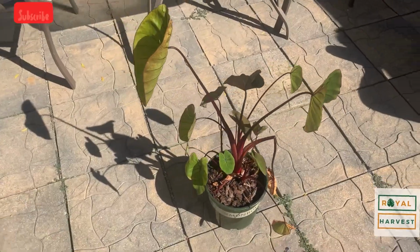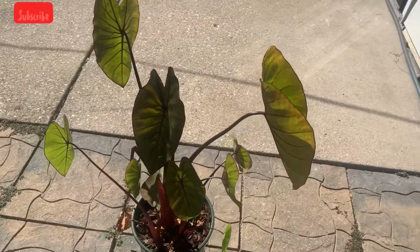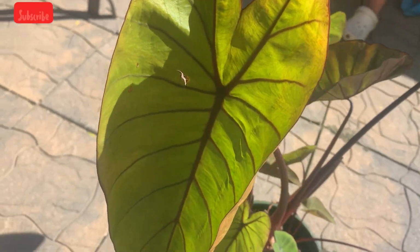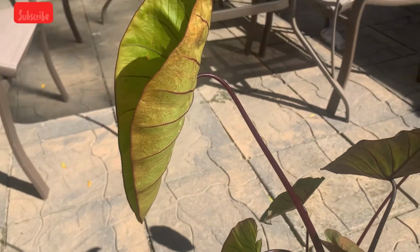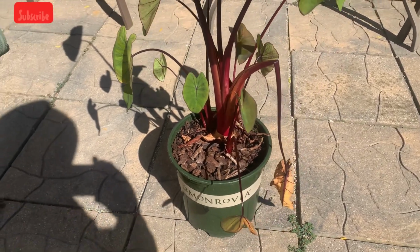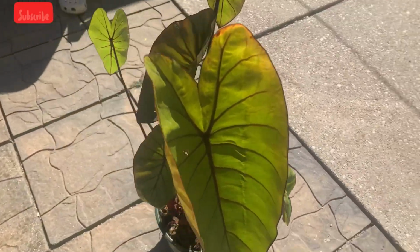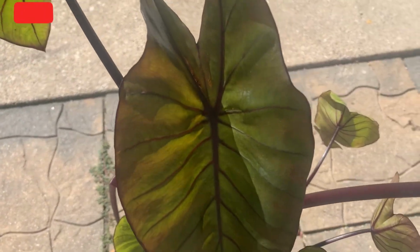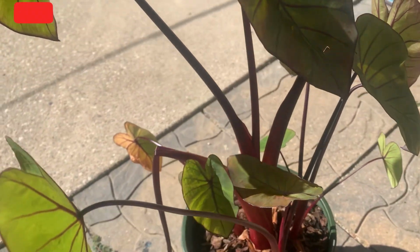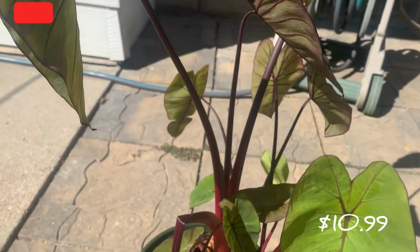All right, now this particular plant here is an elephant ear, and it is particularly a blue Hawaii elephant ear. It's called a blue Hawaii elephant ear because of the color. As you can see, it has this purplish or burgundy hue to it. It does have some imperfections, and this plant was on sale. Even though it has imperfections, it still deserves to come home, so hopefully we can nurse it back to health. This plant was originally $44.99, and I bought it for $11. So it was a steal. I couldn't pass it up.